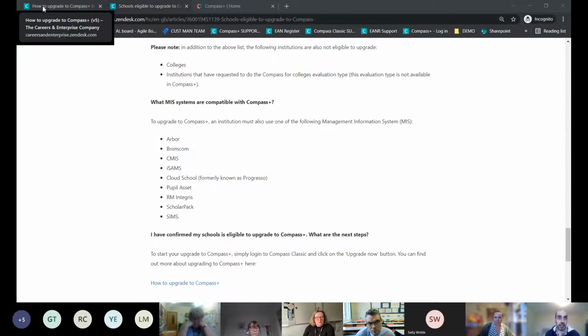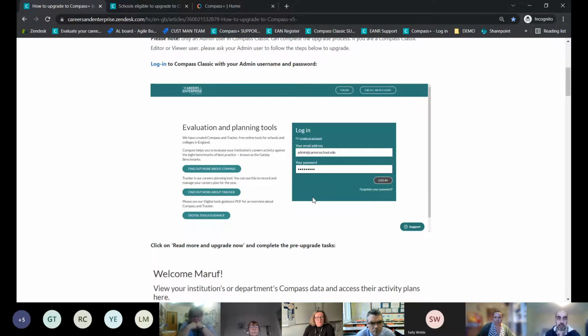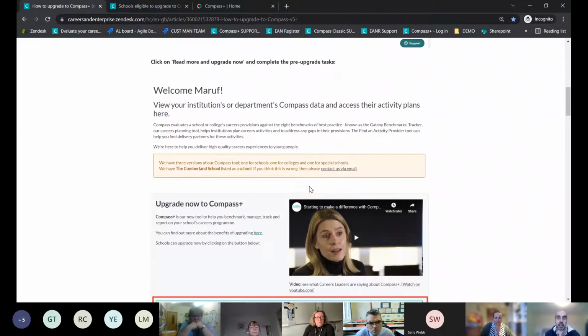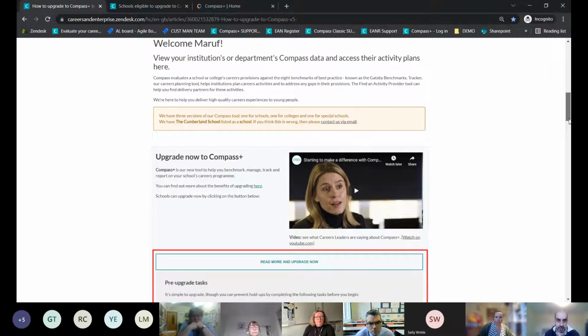Okay, so that's the MIS, that's the eligibility criteria. Now let's go through the process of how to upgrade. So when you log into your Compass Classic, you'll probably, annoyingly, get this message every single time you log in to say you're eligible to upgrade. If you don't see that message, and you do want to upgrade, then get in touch with us, and we'll see whether that's because you're not eligible or because it's a system issue at our end. Either way, get in touch with us so we can make sure the information is up to date.